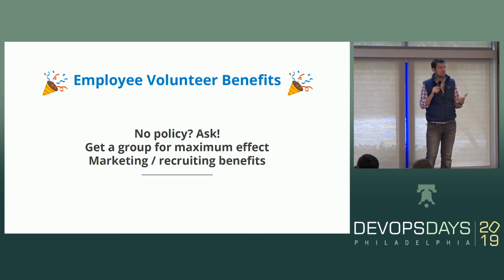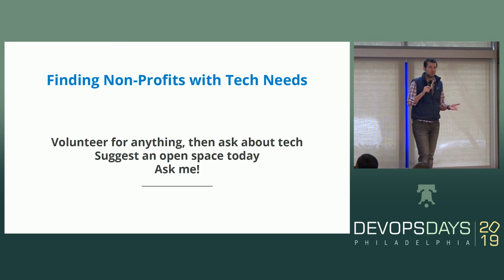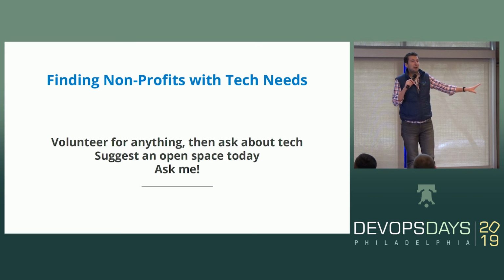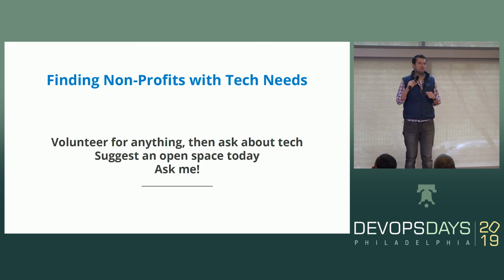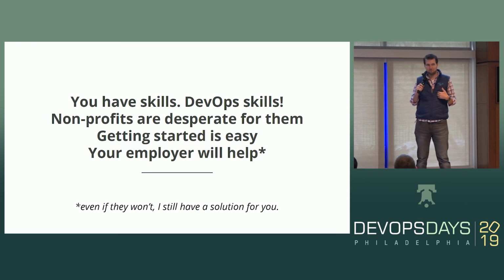Get a group of employees together to volunteer for maximum benefit, and don't underestimate the value of marketing and recruiting benefits for you posting on Twitter about your employer donating. If you don't know about a nonprofit, you don't know what to do, just volunteer for anything and then ask the nonprofit if they need tech help. They probably do. You could suggest an open space today. You can also come and ask me, and I'd love to talk to you about some nonprofits I've volunteered with.